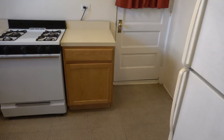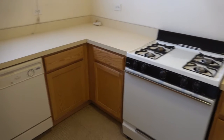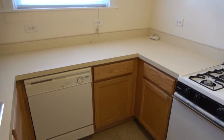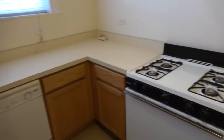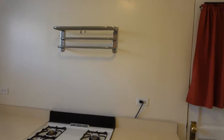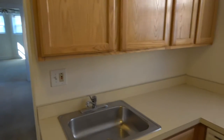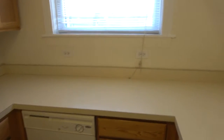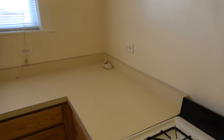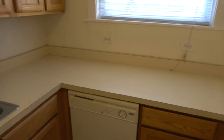Full-size fridge here, that's probably about 5 feet 8 inches high. We have a laminated countertop, full-size stove, cabinets on either side of the stove, cabinet to the right of the dishwasher, which is a full-size dishwasher. Really pretty good counter space. Stainless steel sink. We have a place for pots and pans above the stove. And if I step towards the stove, we'll see cabinets above the sink. Lots of outlets. So you have lots of room for microwave or toaster ovens, that kind of thing. Foreman grill sandwich makers, I can't even think of what all it would be.